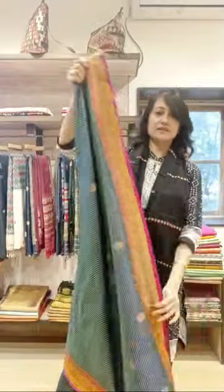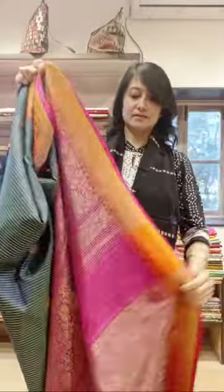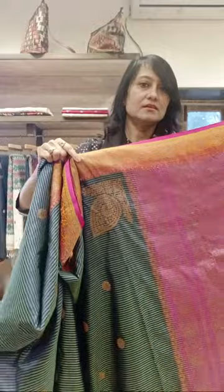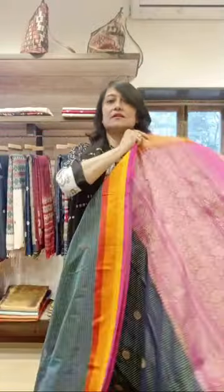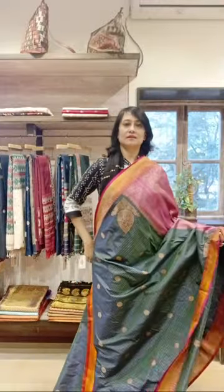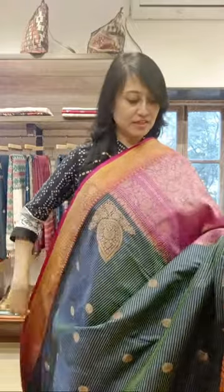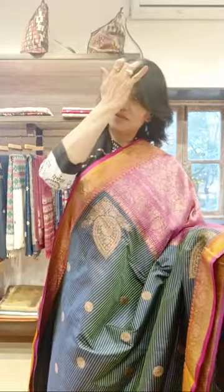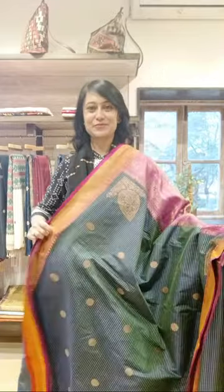It's a beautiful sari. This is the body. Ye dekhiye. Stripes ke upar ye booties hai. Gorgeous sari, very gorgeous and a very pretty color. Combination is beautiful. Bahut pretty sari hai.